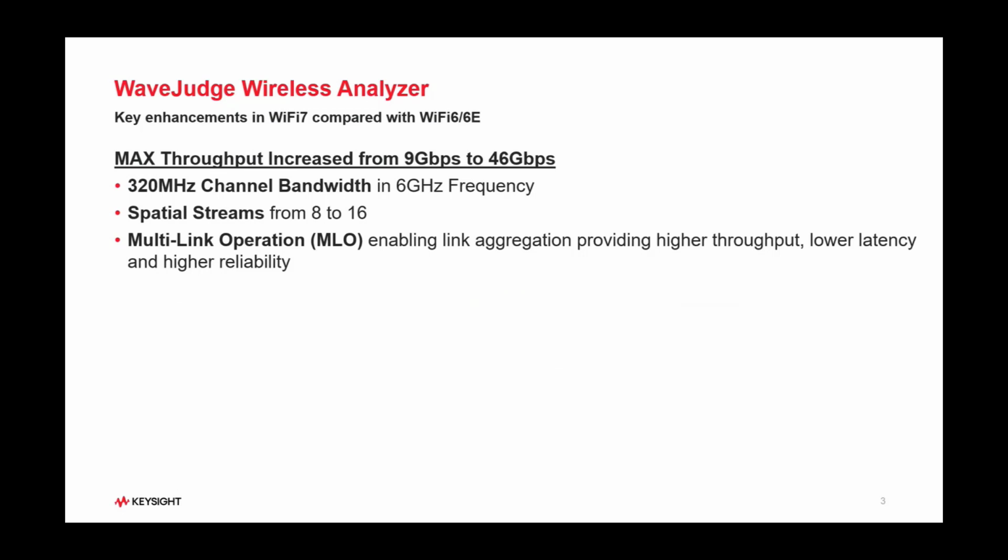So in this slide, we can see the key enhancements when we go from Wi-Fi 6 to Wi-Fi 7. In Wi-Fi 7, the maximum throughput has been increased from 9 gigabits per second all the way to 46 gigabits per second. That is a huge increase in the max throughput levels. And this is made possible with a wider bandwidth on the 6 gigahertz frequency, which is 320 megahertz. Then spatial streams have been increased from 8 to 16.